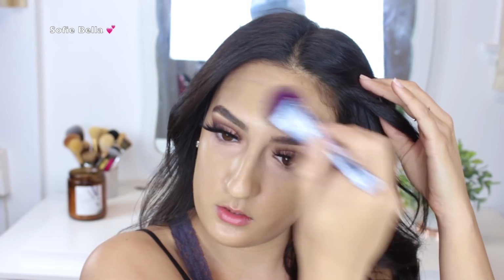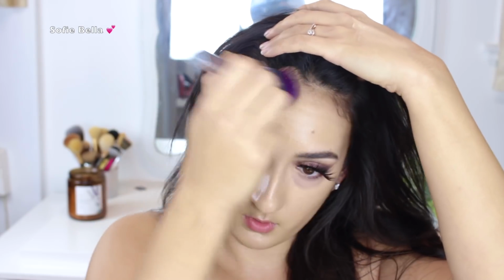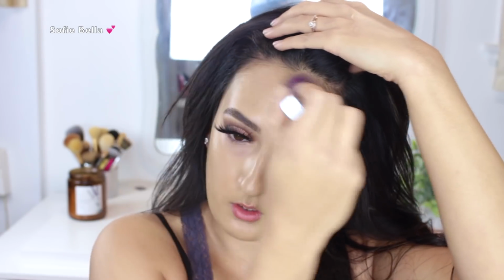So I did get pretty decent coverage even though I used two really hydrating foundations that are both very light coverage. So I'm pretty impressed with that, but I will say I do not have problematic skin. So if you have more problem areas that you want to cover up, this may not be your go-to combo. But now I'm going to go in with my Real Techniques sponge and just blend that out even more.